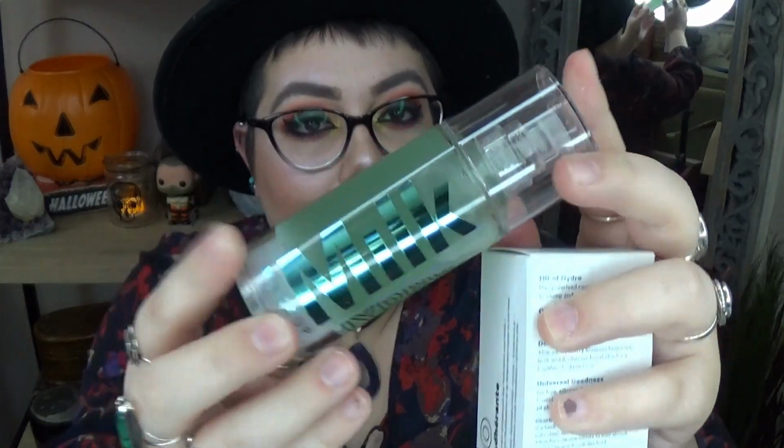Can I tell you that this is my new Holy Grail primer? Before this, I really loved the Smashbox Photo Finish Primer. It's very silicone-y, very smoothing. This trumps that and then some. I'm obsessed with this. I'm saying that in a very literal beauty guru kind of you need this way. This is so good.